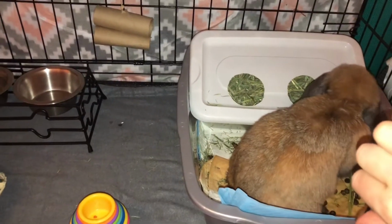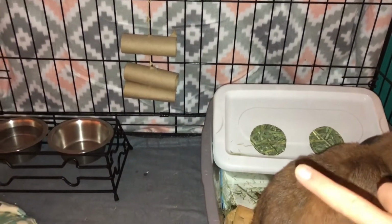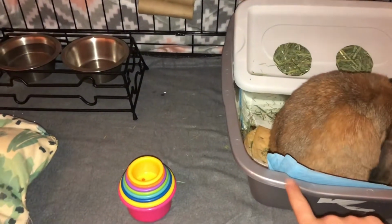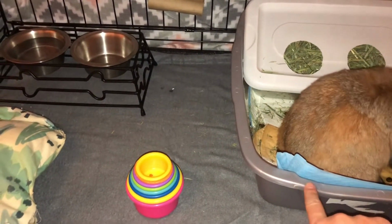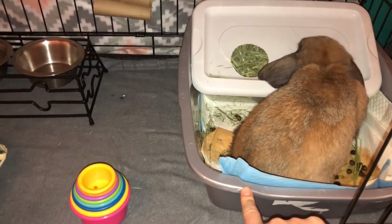So that is why it's not hanging yet. I'll probably hang it in a day or two. But right now it's just sitting on the ground and it's working fine. I got this litter box at Walmart today. She had a really smaller one before and I just did not like it.